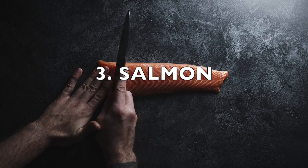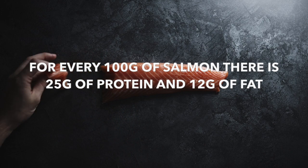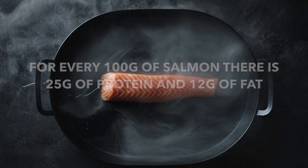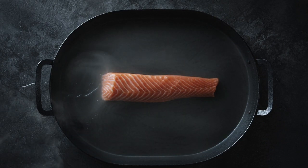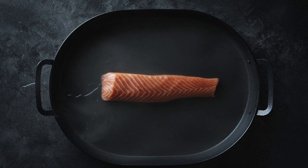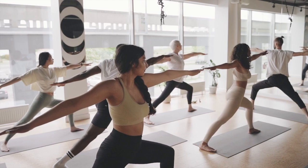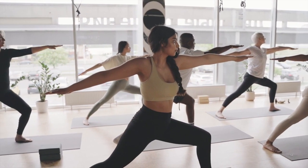Number 3 on the list is salmon. For every 100 grams of salmon there is 25 grams of protein and 12 grams of fat. It also contains a rich source of omega-3, DHA and EPA. Omega-3 helps with muscle and joint recovery for after exercise. DHA and EPA help to reduce muscle soreness and can reduce inflammation.